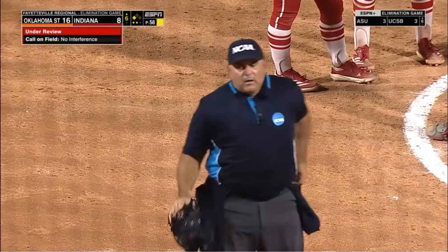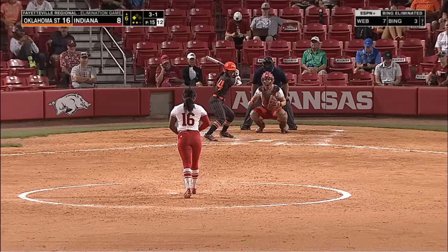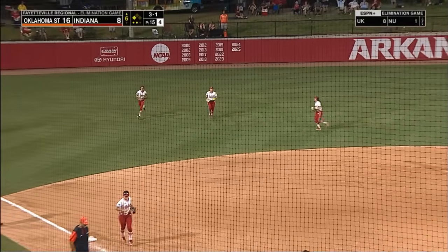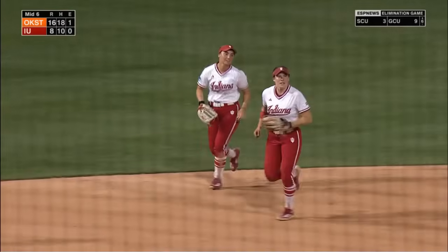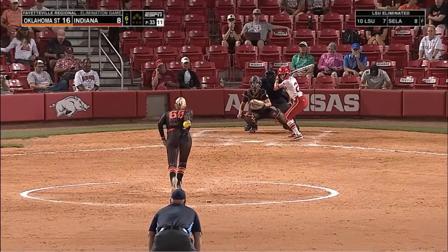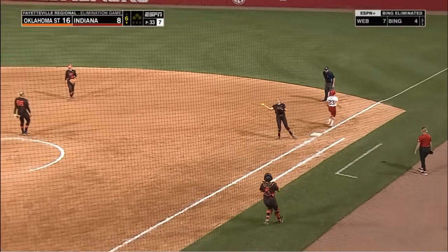And here's the call. After review, the ruling on the field is upheld. There was no interference. I have to give credit where it's due, though. Even being out of challenges, out. Out to left field, and the top of the 6th is over. Indiana must score or their season comes to an end. Number 9 hitter, Melina Wilkerson. First pitch, first out.